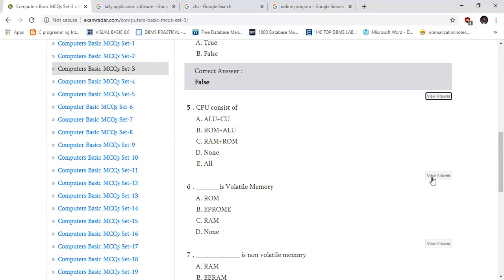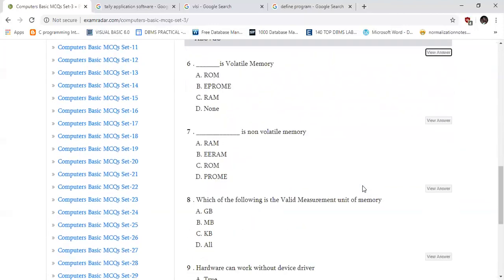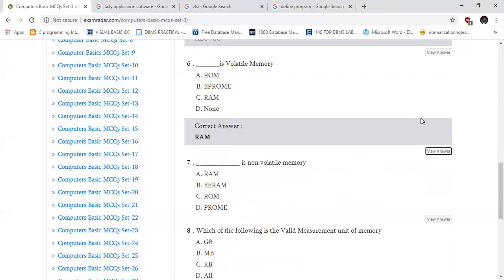All right. Still on you, Joy. Dash is volatile memory. Volatile, when it only has electricity. All right. So we're at six. So the answer for six is random access memory, and that is volatile.